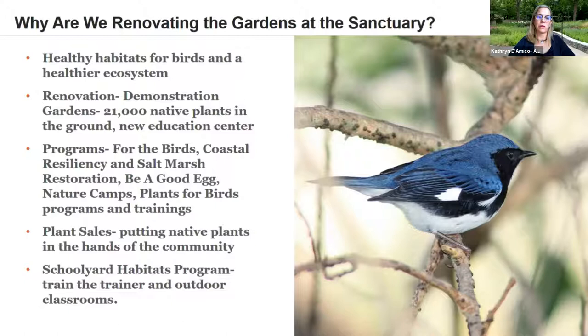And then our Plants for Birds program and trainings are really starting to take off. We've been doing training for professionals, so landscape professionals, nursery owners, landscape architects, all different kinds of professionals in the industry, because we're trying to reach a broader audience so that if the professionals are using native plants and ecoscaping in their projects, then we can reach a broader audience that way than just telling individual homeowners about it. So we've really been trying to partner with a lot of people and do these types of trainings.